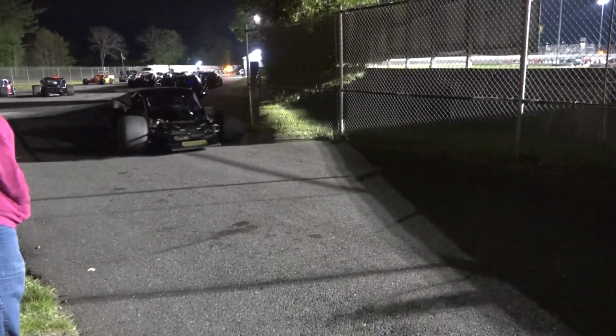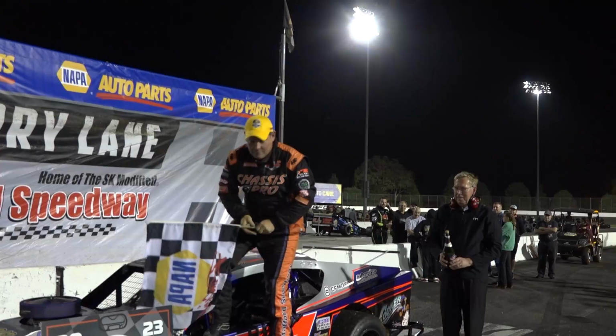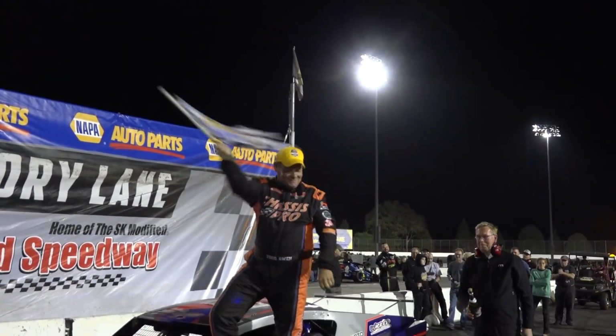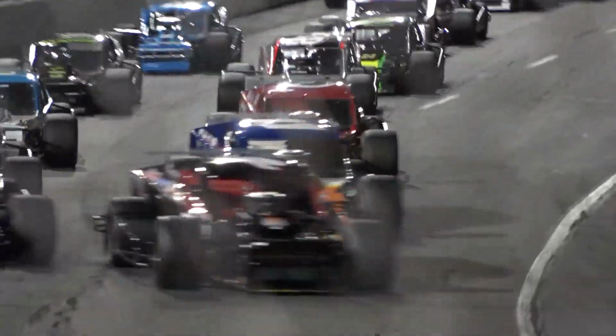The SK Modifieds will open up the season. A lot of storylines on tap, including Todd Owen. Can he make it 4 championships in a row? He's the first to do 3, but it's going to be difficult. The SK Modified roster is stacked again.